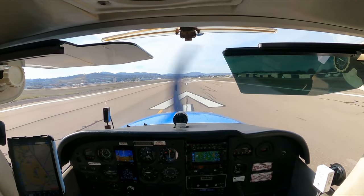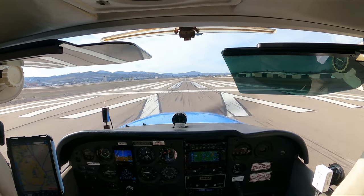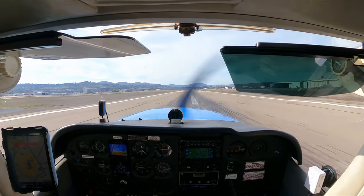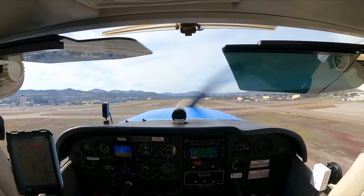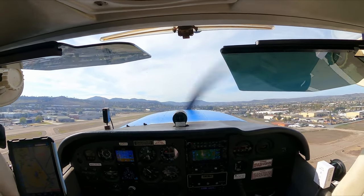46 November, additional traffic at your 1 o'clock, 2 miles northbound, climbing out at 3,100. Roger, still looking, 46 November. 46 November, just advise you continue your descent, they're now directly at your 12 o'clock and 2 miles, climbing out at 3,200. Number 1, runway 27 right, clear for the option. 27 right, clear for the option, and yeah, we got the traffic in sight, 46 November.